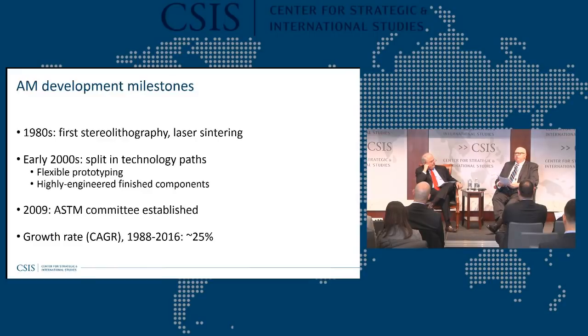In the early 2000s, though, the most important branch in the technology paths occurred, and that is basically part of the industry focused continually on prototyping, and a lot of the application for additive manufacturing is to simply and quickly create a prototype and then you can scale up with mass production. And the prototyping business is very important to a lot of developers and a lot of manufacturing firms.